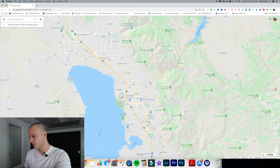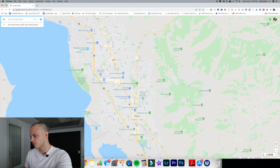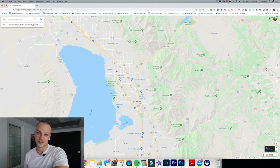I'm also going to point out the fact that you've got Utah Valley University here, and of course you've got Brigham Young University right down here. So these are the two universities that we have here in Utah County. They're fairly close to each other, which is pretty unique. So this whole Provo Orem area has a very high student population. A lot of college people live in these areas. So just something to keep in mind there. Of course, that's not the only demographic that lives in the city, but it is very heavy because of the two universities that you've got in that area.